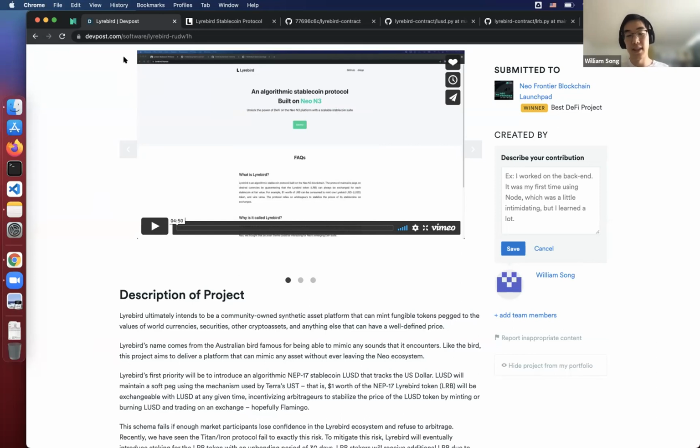The third type is algorithmic stablecoins. The big distinction here is that your stablecoin isn't backed by a specific collateral. The idea is that you try to drive market forces to stabilize the price in a particular direction. The way Lyrebird does that is by giving you a reserve token called LRB, which stands for Lyrebird. You can always take $1 worth of Lyrebird at the prevailing exchange rates and burn it to mint one LUSD, the Lyrebird USD stablecoin. Conversely, you can always take one LUSD and burn it to mint $1 worth of Lyrebird. This is the general mechanism by which it works.